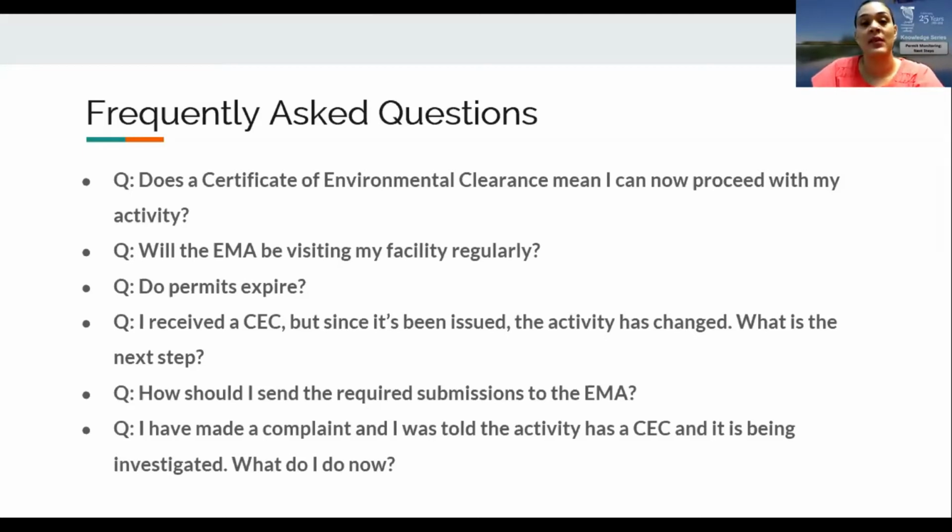So question, will the EMA be visiting my facility regularly? Yes, after a CEC is issued and the status of the activity is obtained and assessed, dependent on the nature, the scale, and the duration of the activity, it may be necessary to conduct site visits frequently to monitor all aspects of the project against the measures dictated by the CEC, and to ensure that these measures are being implemented effectively. The frequency of these visits will be determined on a case-by-case basis.